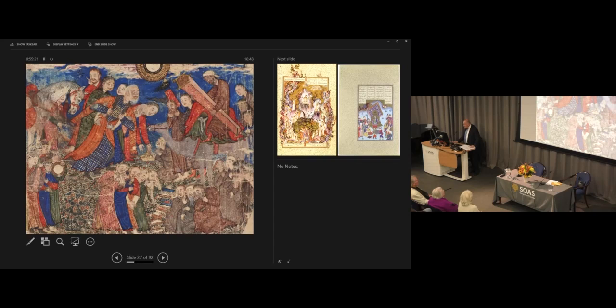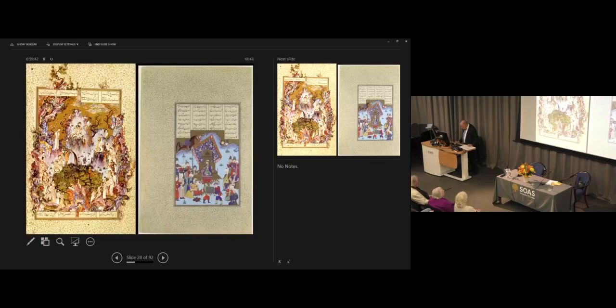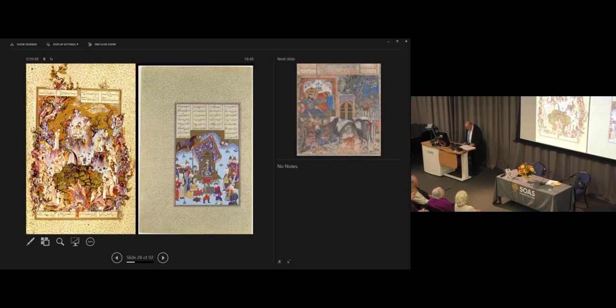Herding cats is a tall order. If the cats are in competition with each other, the task is all the harder. A further challenge would have been to maintain a consistently high standard as the project progressed. Two centuries later, the successive project directors of the great Tahmasp Shahnameh conspicuously failed to achieve that aim.